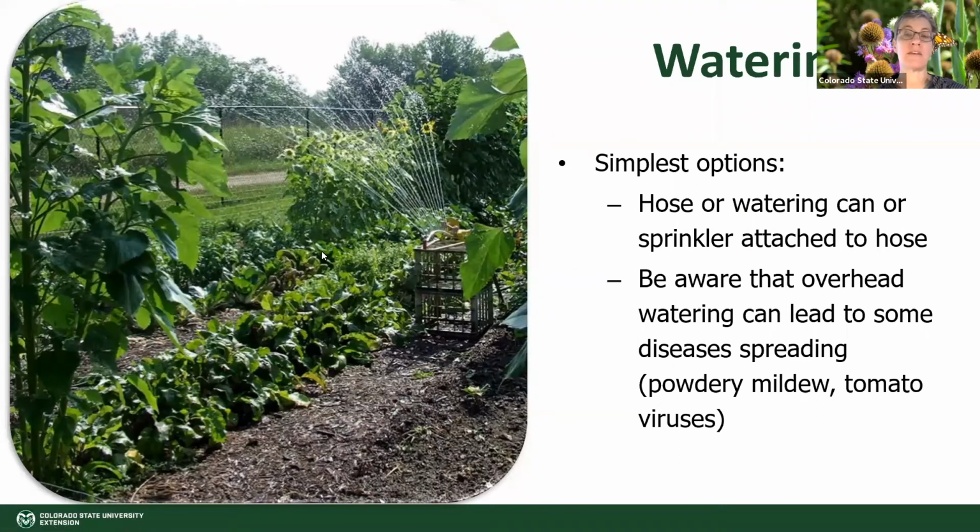I do want to point out, though, that if you are overhead watering with a sprinkler or a hose, that can lead to some diseases, particularly things like powdery mildew. It can be carried off on the splash from the water, so you can go from one plant to another, or from one leaf to another. The same thing can happen with tomato viruses; the spores and the viruses can be carried by water. So pay attention to that. If you are going to water overhead, it's better to water in the early part of the day so that the plants have time to dry off before nightfall, when they would stay wet all night and the diseases could spread more easily.